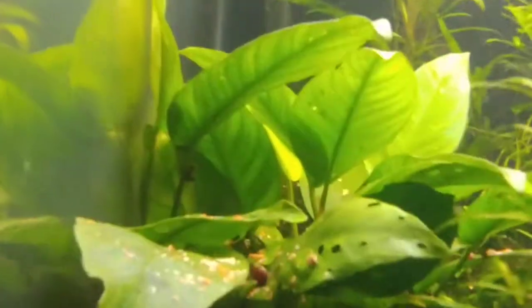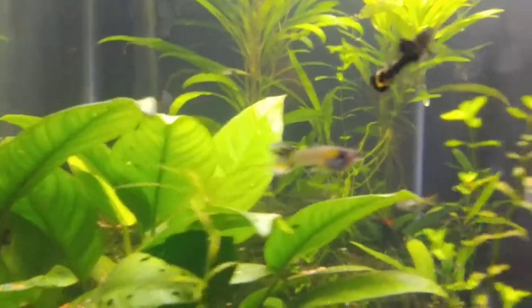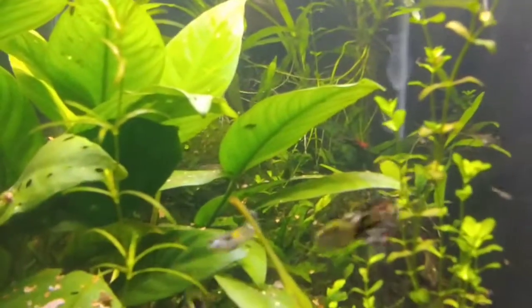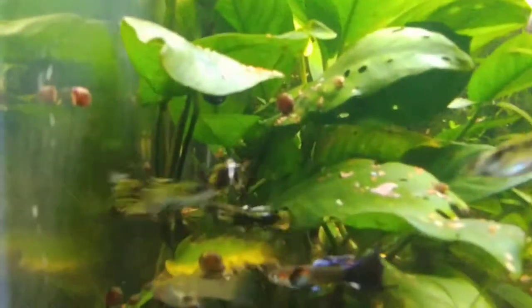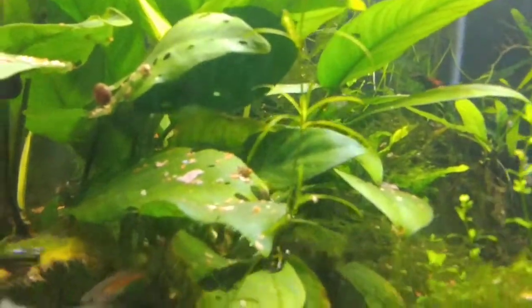Here's one just getting his colors. Where he go? There he is. He's gonna be something different. There's one with just a red stripe going down it again.